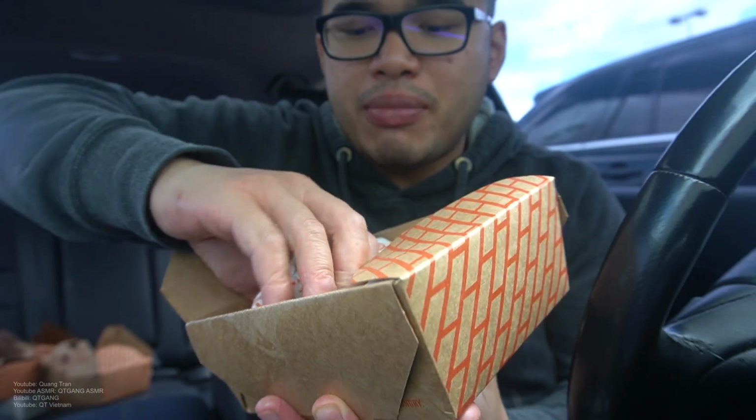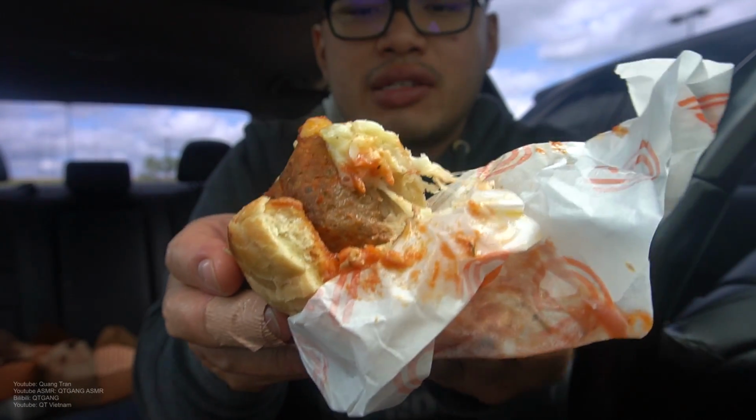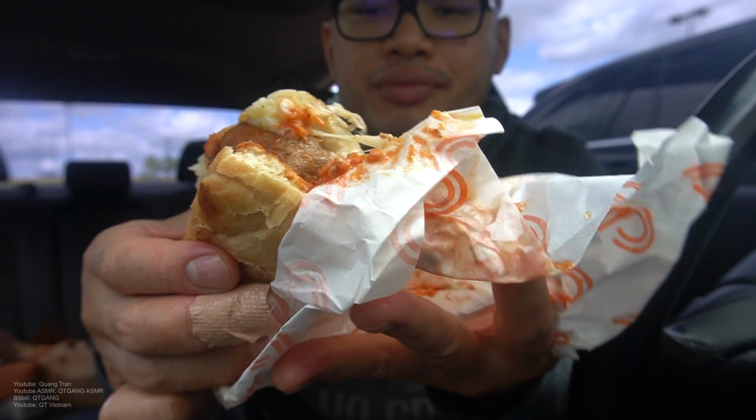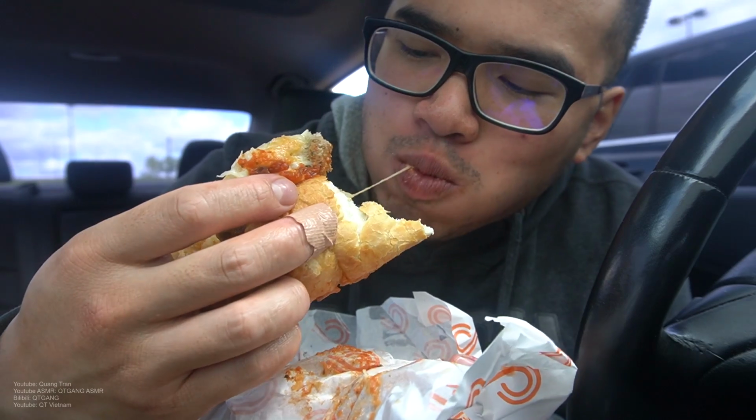This is their meatball sub and they cut it in half, which is awesome. Okay, I haven't had a meatball sub in so long. Look at this. You see this? I'll buy this. Meatball sub. It's got it. Nice. Super pumped for this. Mm-hmm.